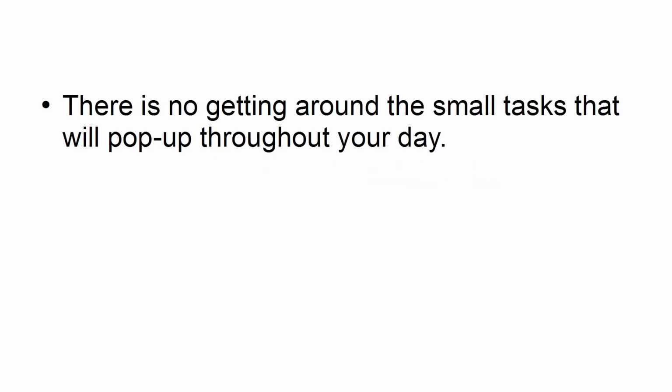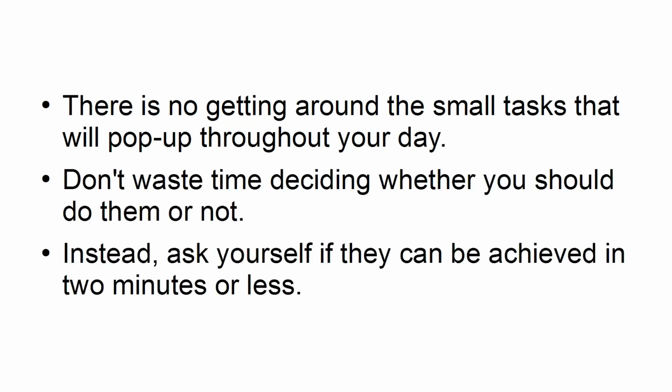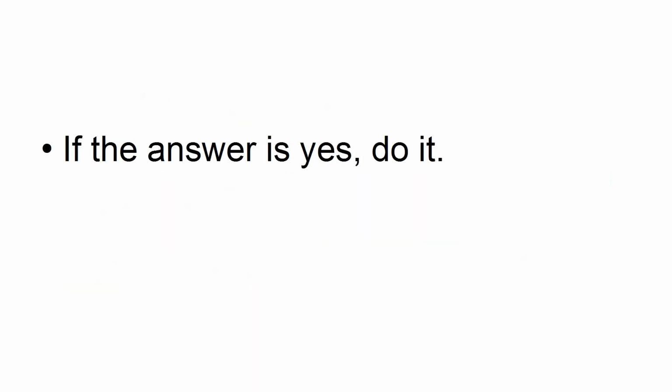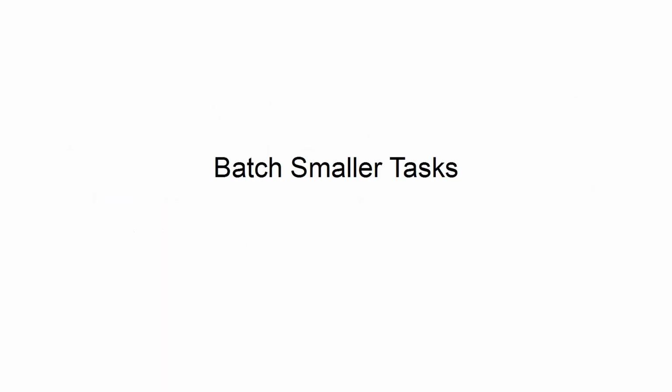Utilize the 2-minute rule. There is no getting around the small tasks that will pop up throughout your day. Don't waste time deciding whether you should do them or not. Instead, ask yourself if they can be achieved in 2 minutes or less. If the answer is yes, do it. If not, then add the task to your to-do list and work on it later.